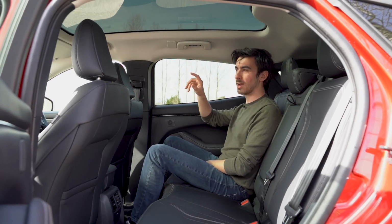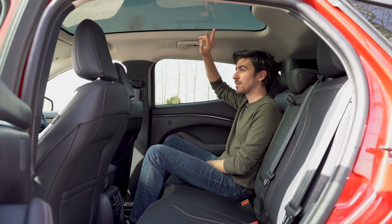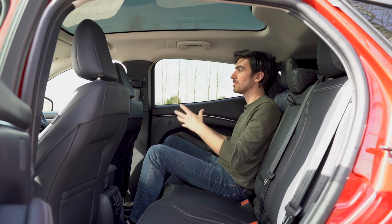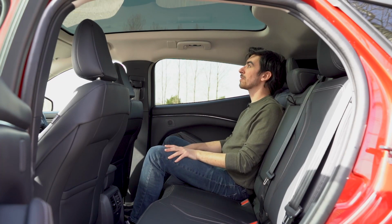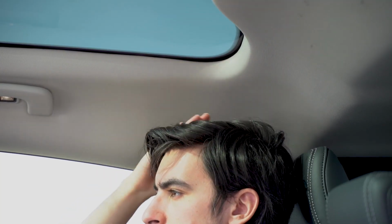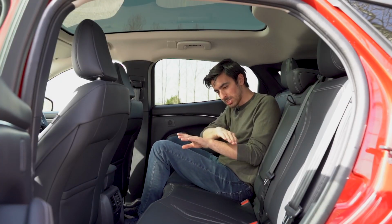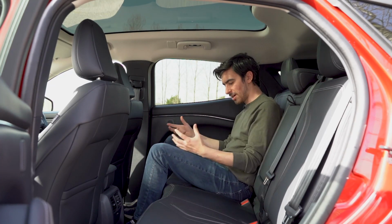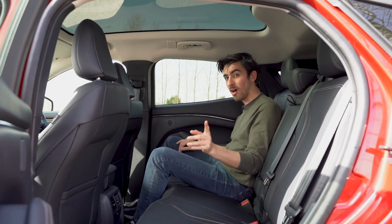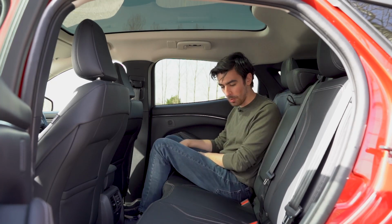Now, our car also comes with the panoramic sunroof, which comes as standard on extended range cars. And panoramic roofs actually tend to cut into headroom a little bit, because you need to take up a little bit more space. But I've got so much headroom here, it's very easy to fit in the back. And the seats also slope downwards slightly towards the rear, so you kind of sink into them nicely. It feels a little bit like the Volkswagen ID.4. In fact, you can watch our video on that by clicking the link in the top right hand corner.